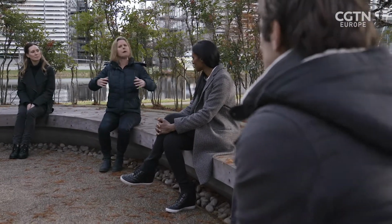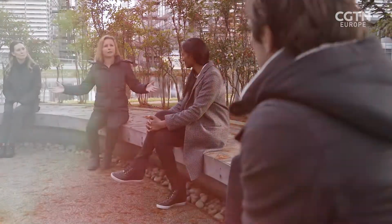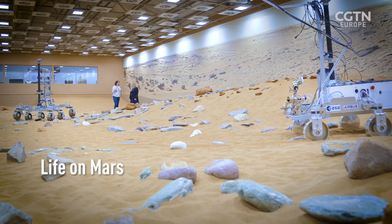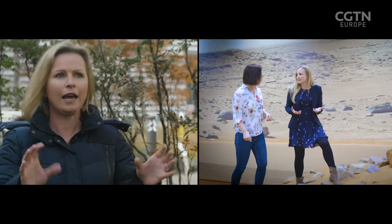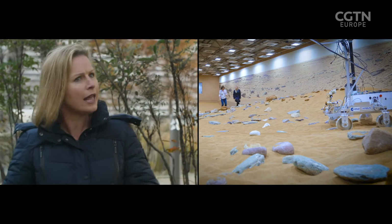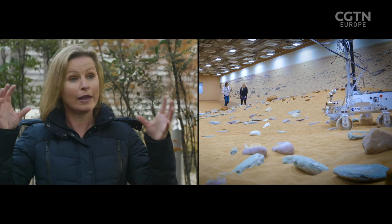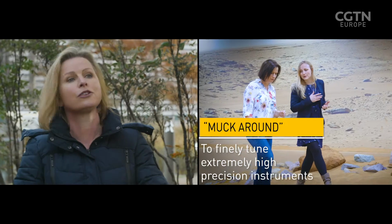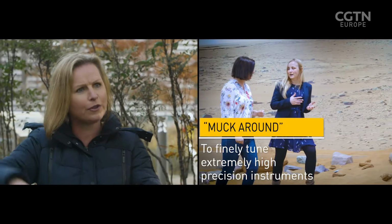But they've got this Mars yard, and it's just like a giant sandpit, full of coloured sand that's as if you're on Mars itself. And then they've got a great big picture along the back wall, which is the Mars landscape. This is all so they can muck around with the cameras to adjust them. And they've got rocks there so they can practice for the rovers to go over the rocks.